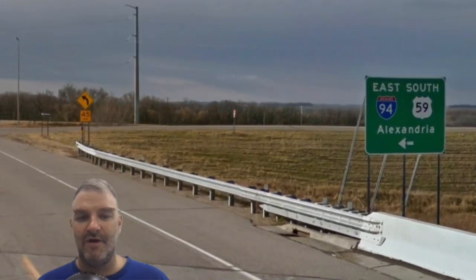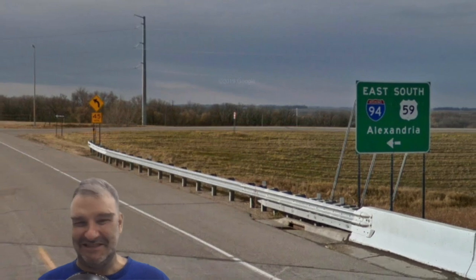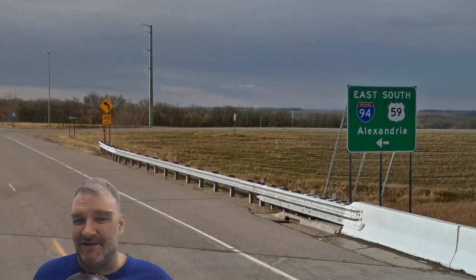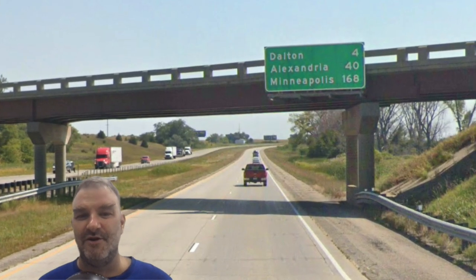And here we get 94 East, 59 South, Alexandria. That's not good at all. And also, why no 52 on there? 59's on there. And an overhead mileage sign, which I've seen a couple times in Minnesota, and I like that.